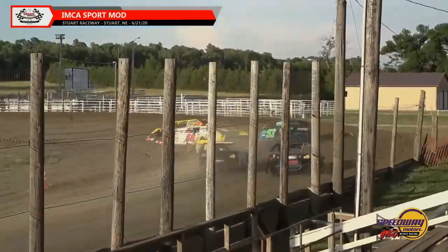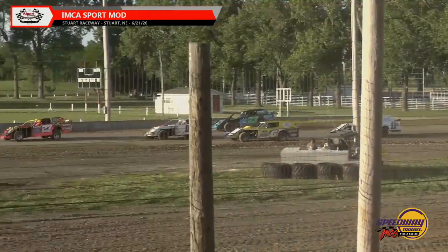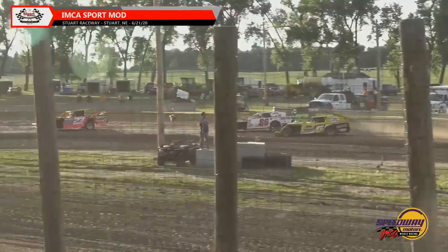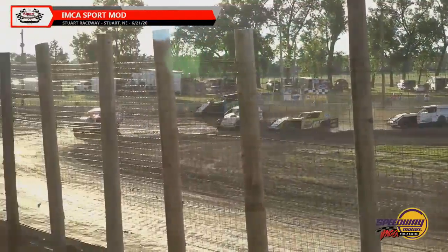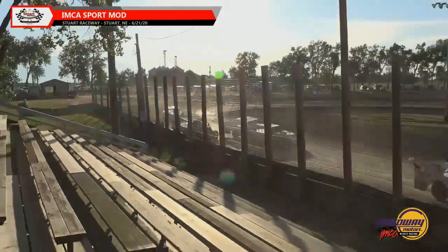Into 1 and 2 we go, the 27. Eric Sloan with the slide advantage, trying to make it 3 wide, not enough room. Kevin McCarthy comes out of the middle, hanging on to second. Back into 3 and 4 we go, 3 wide through 3 and 4. McCarthy scoots out of the center.